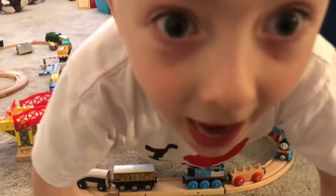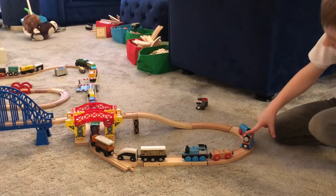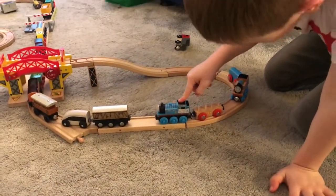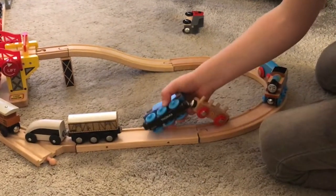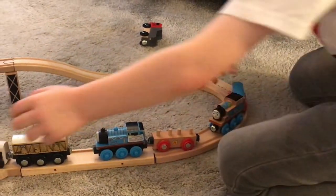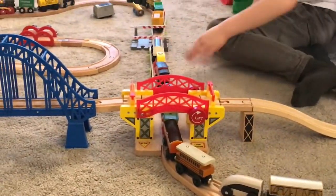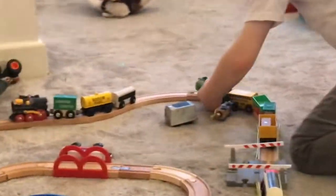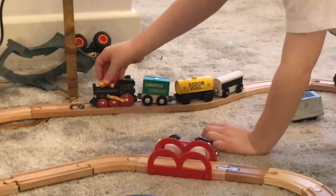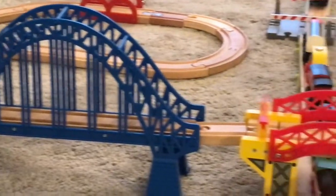And we have Paint Thomas and just normal Thomas, and we have a normal train. We have another normal train. We have a speed train. We have Gator, and we have a steam engine. Gator, Paint Thomas, and Thomas are from Thomas the Tank Engine. All the others are just normal trains.